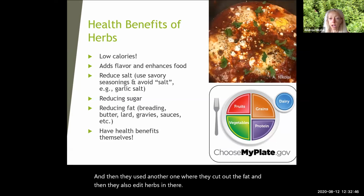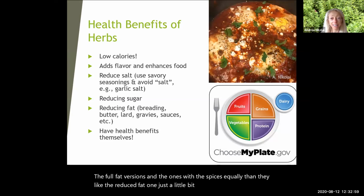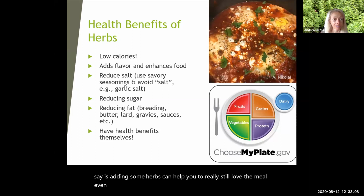And they did a blind taste test and they ranked them. The people liked the full fat versions and the ones with the spices equally. And then they liked the reduced fat one just a little bit less. So what I'm trying to say is, adding some herbs can help you still love the meal, even if you subtract something else.